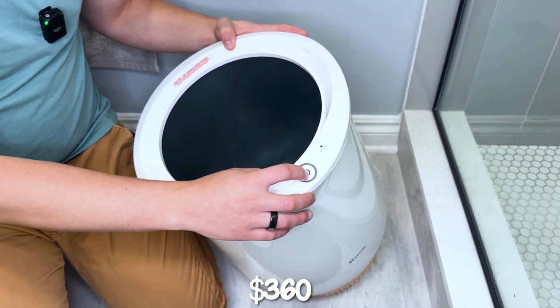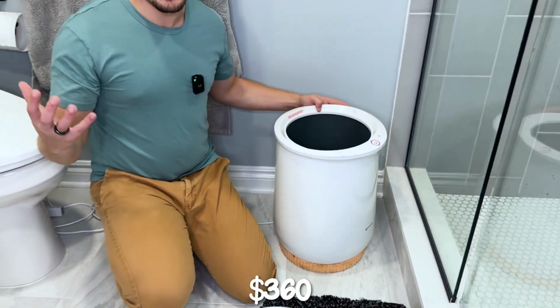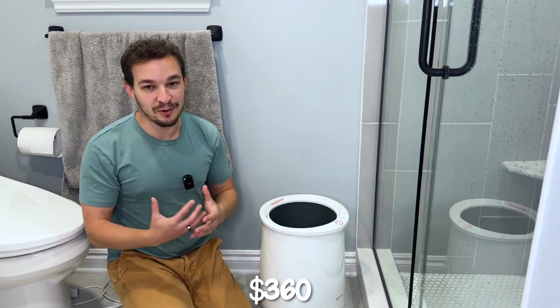You simply just hit the power button, and in about 10 minutes or so, your towel is going to be warm, so that when you get out of that shower, you're freezing cold from the air hitting you, you have a warm towel to warm you back up.